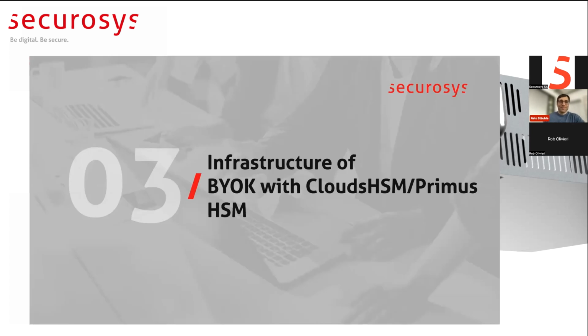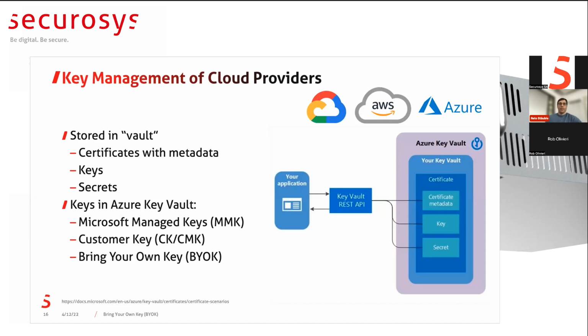Well then, I will explain to you a bit more about the infrastructure you need to bring your own key. On all the hyperscalers like Google, AWS, or Azure, the certificates, keys, and secrets are always stored in some kind of, let's call it, vault. In Azure, for example, this is the Azure Key Vault.